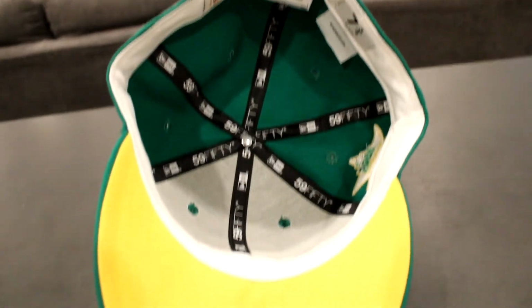And then you got this beautiful gold, they put it on the underbrim, looks really nice, nice and vibrant, and you got white guts. And this one is also made in China. There you go, beautiful fit, I like it.